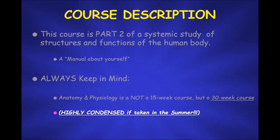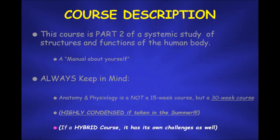If you're taking this in the summer, obviously it's going to be highly condensed. It could be a 5-week course, a 10-week course. And of course, if you're taking it as a hybrid course, it has its own challenges, because everything is on your own.